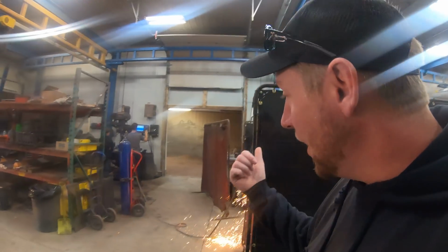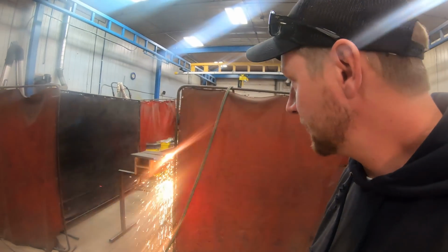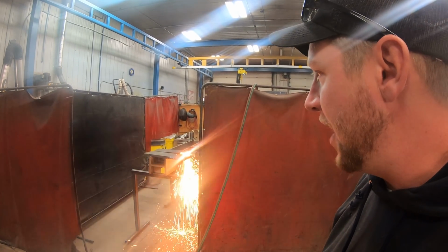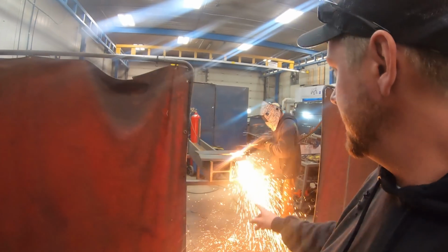So this is kind of a welding area in through here. Hermer's working on a couple of wedge hangers here. He's just starting a new splitter here right now by the looks of it. So that's what he's into.